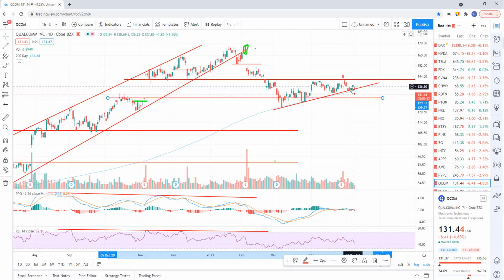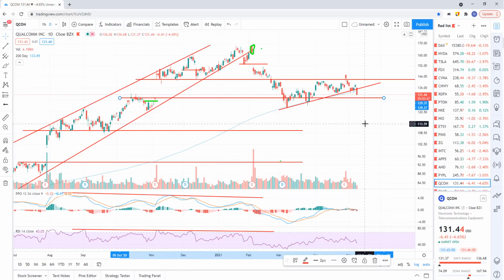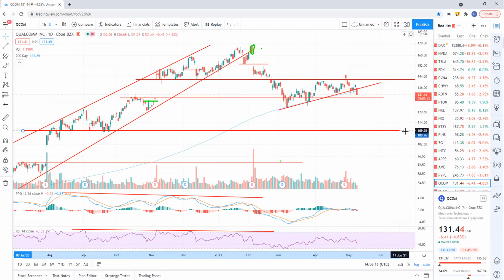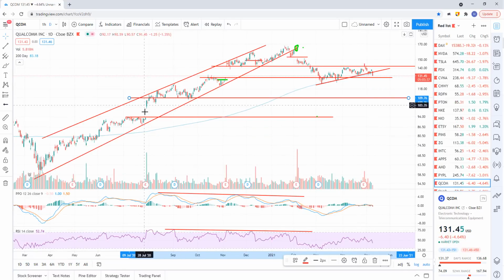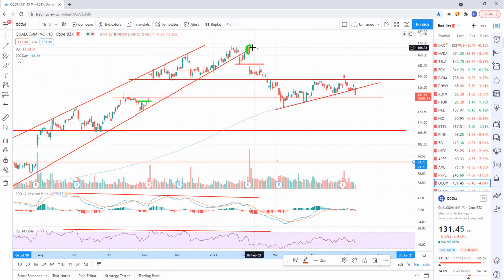But again, we're breaking down, so I think it's likely that we're going to move our way down to the next level of support on Qualcomm. And again, that would be consistent with tech selling off. And that's right around 110, right in that area. And then there's a gap all the way down here at about 94. So that would be a final target, 94. But again, it looks like Qualcomm's starting to continue to work its way lower.